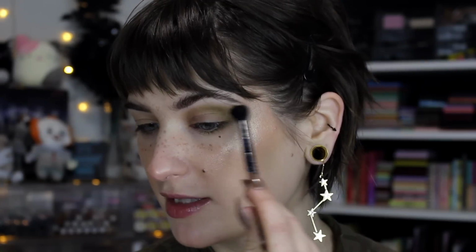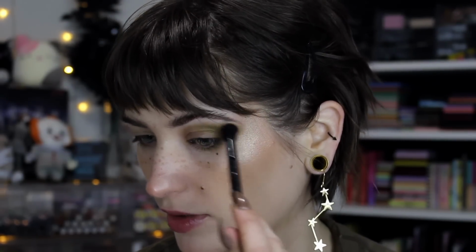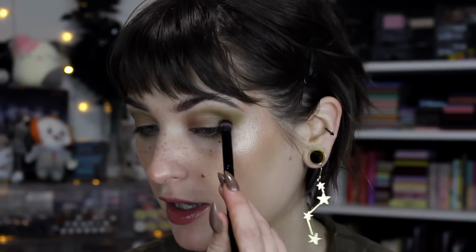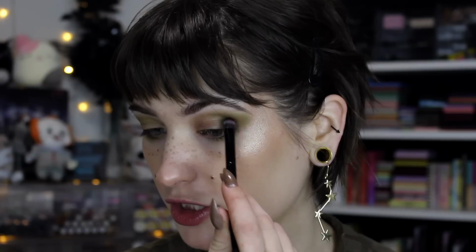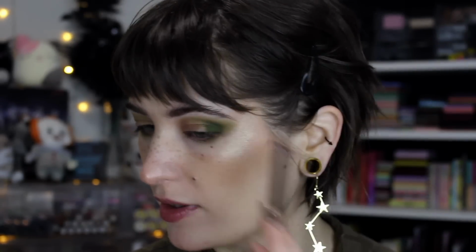So I'm basically just building it up in this outer corner and a little on the outer part of my lower lash line. Next, I want to take Army right here, and this is where I'm going to use the smudgy side of that brush. I'm just going to pack it in the outer corner just to create some more depth. I'll wing it out a teeny bit, but I want to keep it pretty tight.